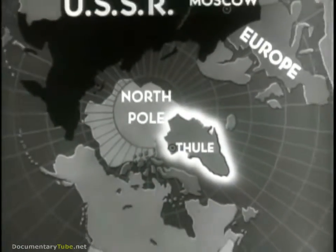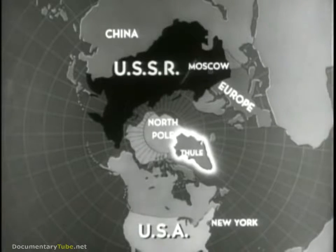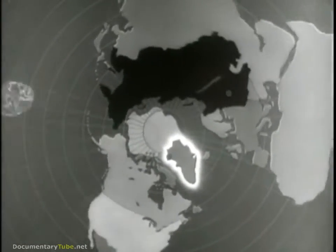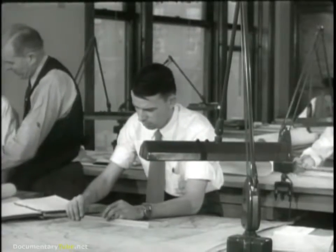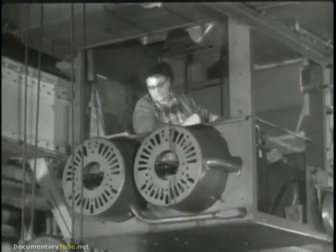Built with the permission of the Danish government, the base would push our defense line 2,000 miles to the north. Blue Jay's strategic location was ideal, but its construction in 4 short months seemed impossible. The impossible, however, was just a challenge to American resourcefulness. Industry and the armed forces joined hands to put across Blue Jay on time. Industry developed new designs that would stand up to the severe strain imposed by the Arctic winter.